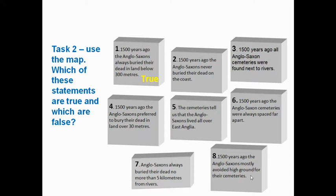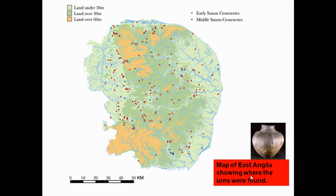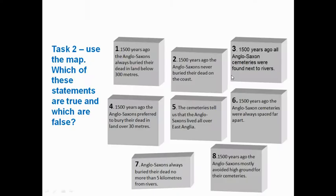Number 2, they never buried their dead on the coast. All right, well, that's not true, is it? Because here you can see right on the coast there are some cemeteries. So I think if they lived near the coast, then they would have buried their dead near the coast. So that statement's false. Number 3, all cemeteries were found next to rivers. Okay, well, they're not right next to rivers, are they? They're near to rivers, that's true, but they're not all next to rivers.